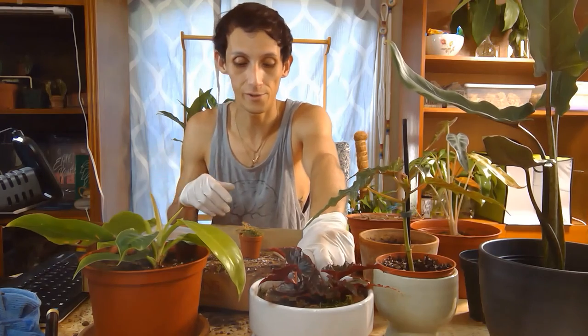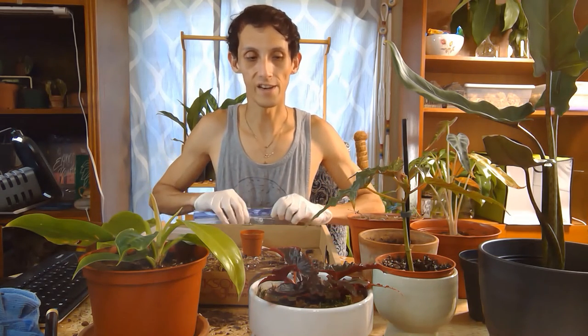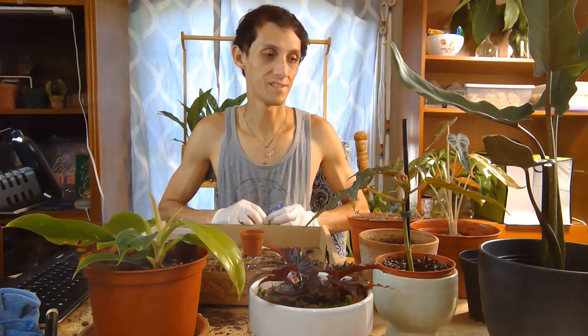And as you saw, I didn't use any amendments. I just used straight soil. I actually used Miracle-Gro soil. I'm not fond of it, but it is what it is, and that's what was available, and I needed to do some repotting, so I did that. Usually we'll just add the moss to planters, not the containers, because they're not really gonna need it.